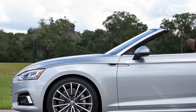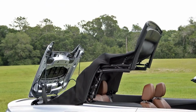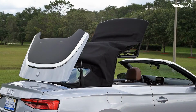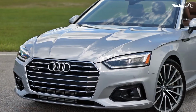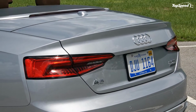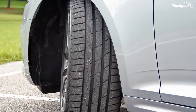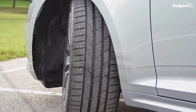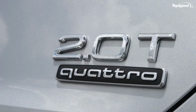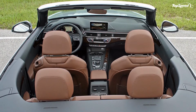The competition: 2018 BMW 4 Series convertible. The BMW 4 Series convertible isn't technically all new, but it's darn close. It received some new engines for 2017, and for 2018 it sports minor cosmetic updates that keep it looking, well, like a BMW. The outside is typical Bavaria, and the same can be said about the interior. Honestly, the 4 Series looks rather dated in light of the 2018 Audi A5, especially the interior.